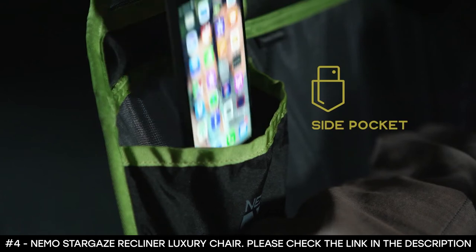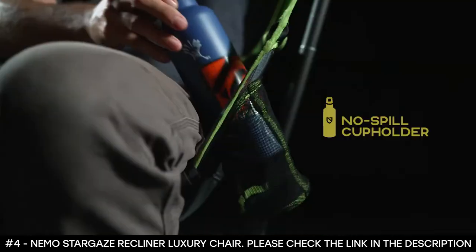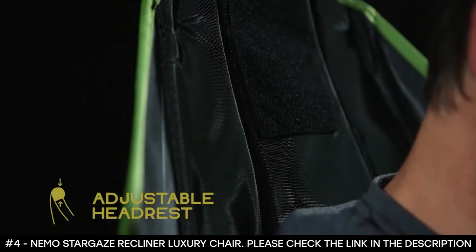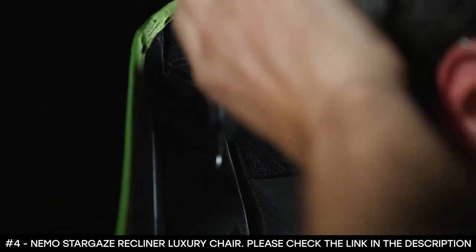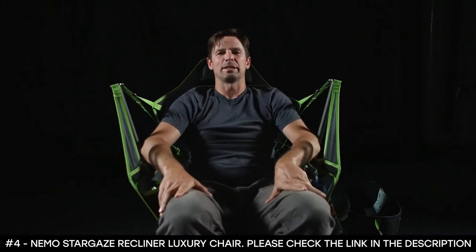It includes a pocket where you can keep your phone or a book. There's also a pocket for your water bottle or a drink. Two comfortable handles for your arms. And then we also have an adjustable headrest that allows you to find just the right spot for your neck. And my favorite feature is how the chair swings.